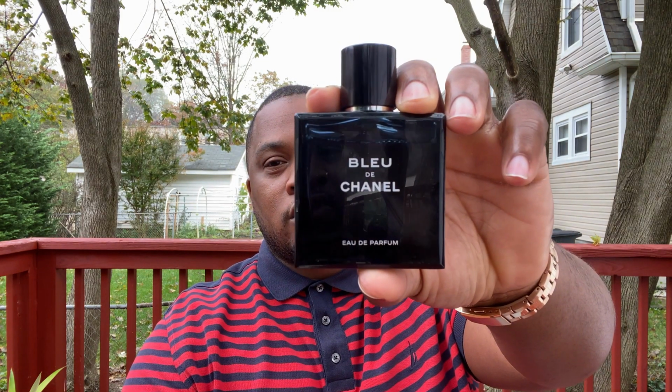But the EDP is great to keep close if I had the intent of wearing the Parfum and ran out and didn't grab it. So my 3rd fragrance is Bleu de Chanel EDP.